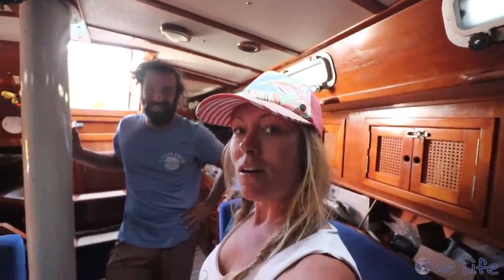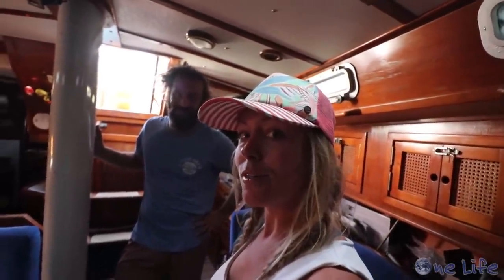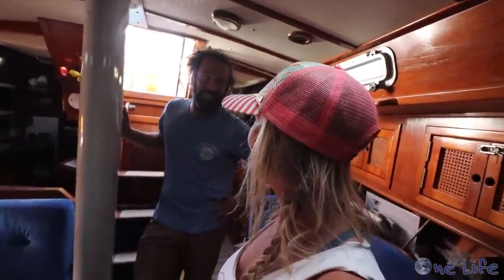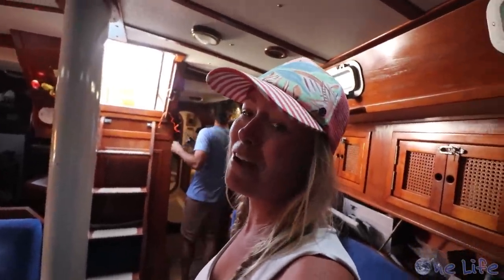So now that we've checked all of the critical things, for now anyway, we feel safe enough to walk back over to the boatyard and get our car. Yeah, we're sure we're not sinking, so we can leave it for a little bit. Oh man, it feels so good to be back on the water.